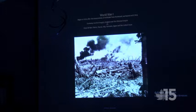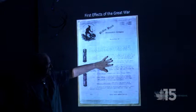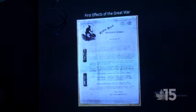So the first effects of the Great War. This is a letter by Ed Funk writing to everybody that basically all the cartridges we're not going to make anymore. We're going to continue with our shotgun shells for the near future. The reason for this, they talk about it, they can't get any of the materials. They can't get the brass, they can't get the material for making some of the gunpowder, all kinds of things. So they are going to have to just stick with shotgun shells.